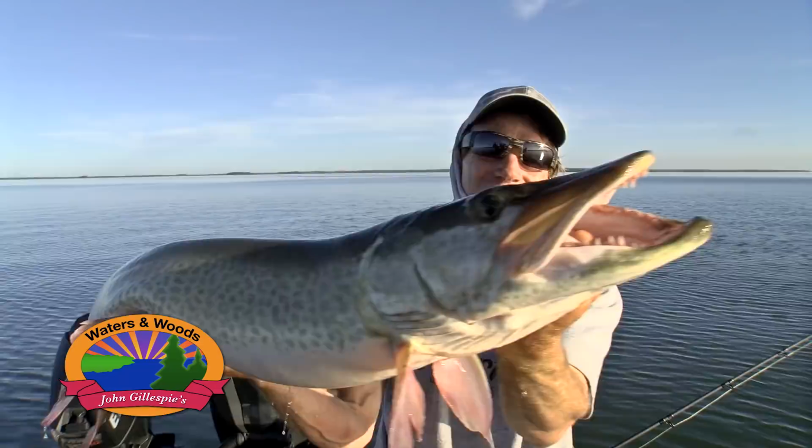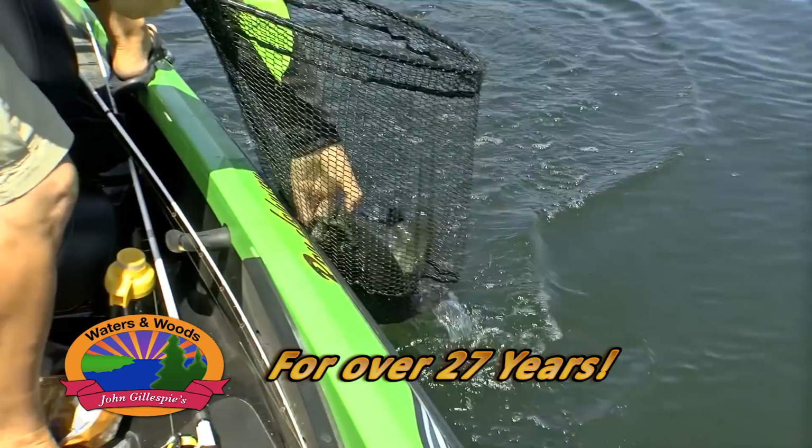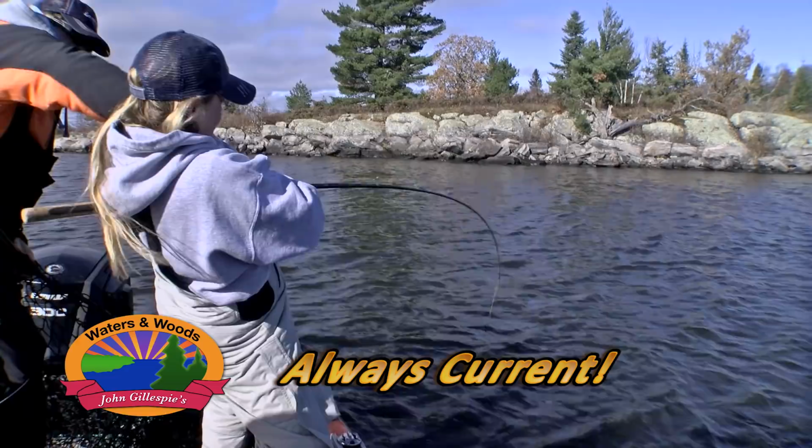Just a big, beautiful fish. Oh, is that awesome? Holy moly! Oh my God. It's a huge fish! This is amazing. What do you got?